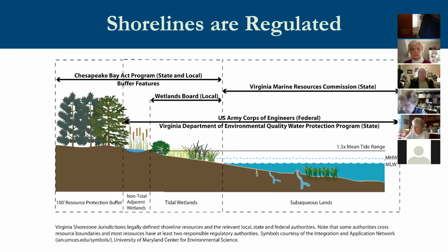So we've had some situations where we have to get permission from VMRC to do a project that extends past mean low water. There are also some situations where you run into, I think it's Section 10, where if you are anywhere near an intercoastal channel, then you have to get permission from the federal government to do your project at all. So there are some situations where things can get very nitpicky and it can slow down a permitting process.